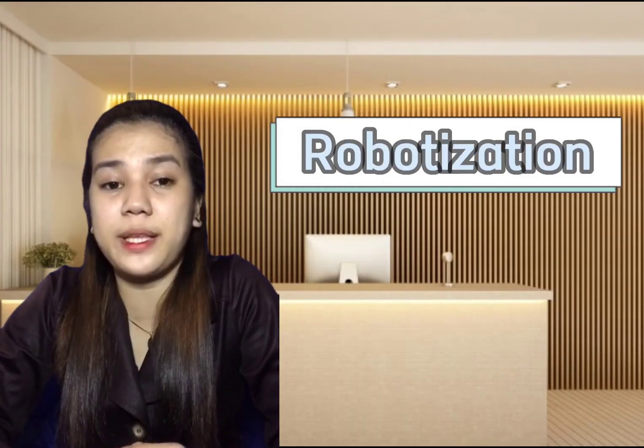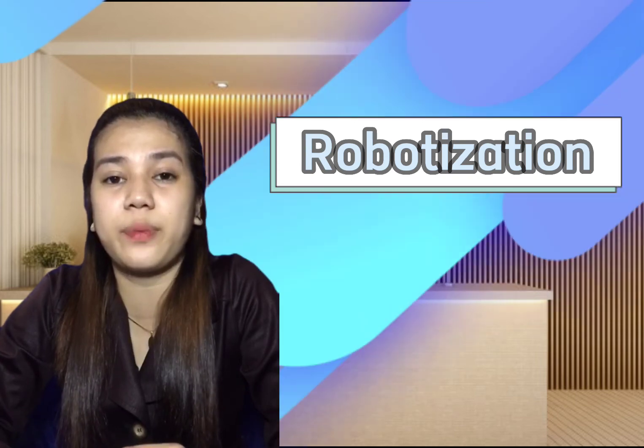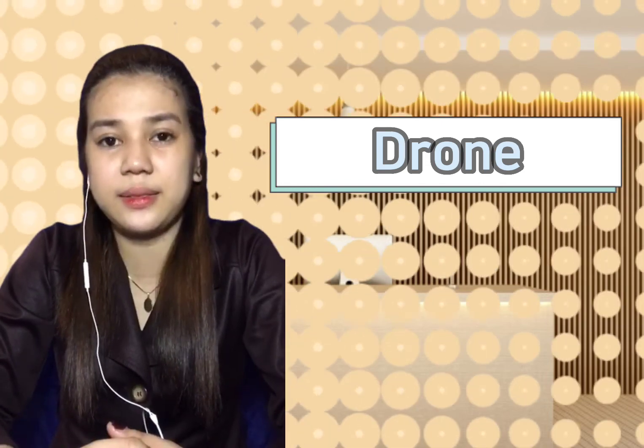Robotization. Robotization is the process of automating tasks by using a machine that can automatically perform complex and repetitive tasks or one that is controlled by software programs. Drone is an unmanned aircraft. The aircraft can be remotely controlled or fly autonomously thanks to software-controlled flight plans in their embedded system that work in tandem with onboard sensors and GPS.